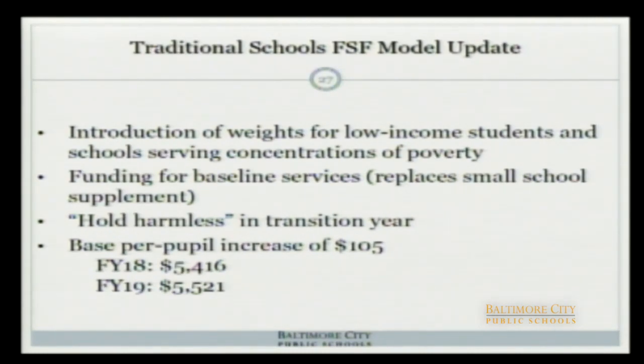Fair Student Funding Model. Another portion of the Fair Student Funding Model, we set a baseline, and our baseline services are pretty much what the district feels a school absolutely has to have in order to operate. And there were some schools that, either because of their size or other issues, did not necessarily, through Fair Student Funding, get enough money to meet that minimum. And so we also had a baseline services supplement that would bring those schools up to make sure that they had the dollars to meet those minimum qualifications for what we wanted for the school.